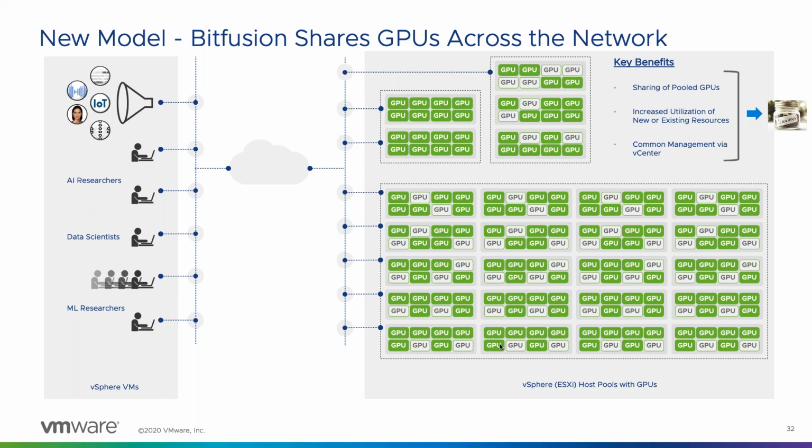So this helped in wisely or optimally utilizing the resources. And that was basically the best cost effective solution, as well as the best utilization of the resources. And one of the best key things which came out of this was common management by vCenter as well, because it gets integrated directly into the vSphere part, right?